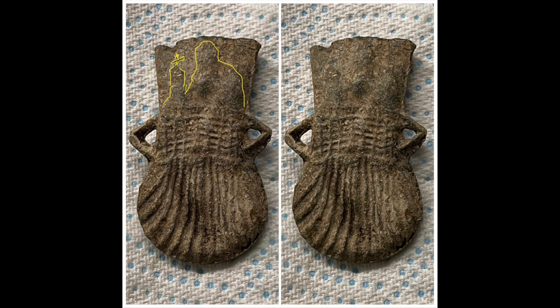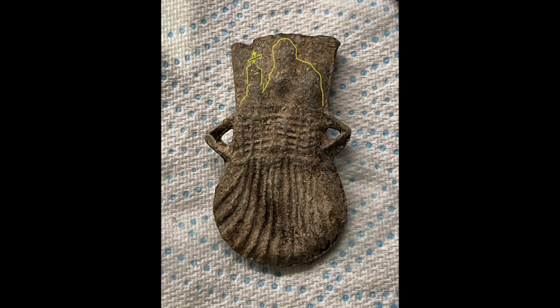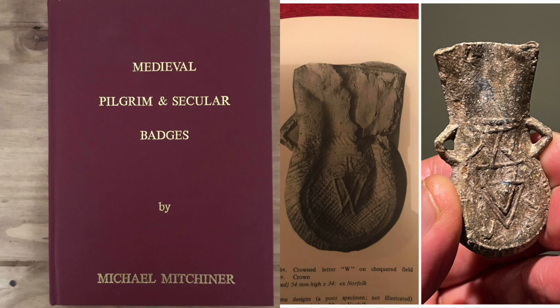And as I was doing my research, as I didn't know much about it, I started seeing things, as you can see there. A figure, and then there's a cross, probably a church next to the figure. But then I thought maybe it's my eyes seeing things, I don't know. Here there are two types of Walsingham ampullae published in this particular book. Mine doesn't seem to match with them, so hopefully mine will be the first one ever recorded by the Finds Liaison Officer.